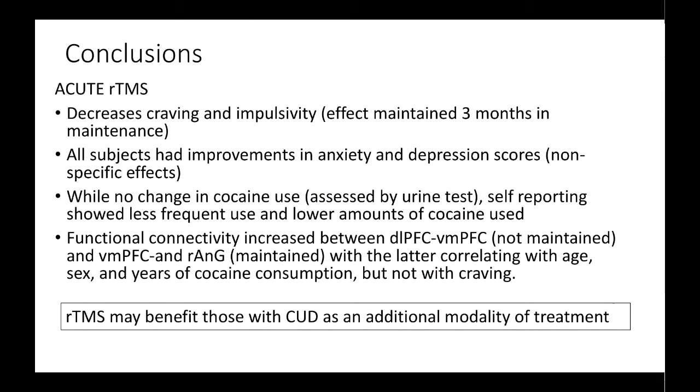And lastly, and what I think is really interesting, is the functional connectivity was increased between the dorsolateral PFC and the ventral medial PFC, although it wasn't maintained. And the ventral medial PFC and right angular gyrus was maintained, with the latter correlating with age, sex, and years of cocaine consumption, but not with craving. And really what they are pointing out here is that the stimulation seems to have caused some sort of functional connectivity, but it's not directly related to the craving scores that we were seeing. There was no statistical correlation there.